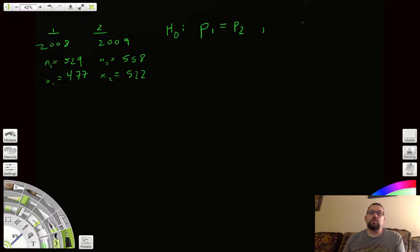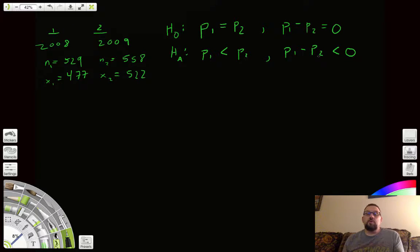There's another way that we're going to write this now that we're doing two samples. I'm going to move the P2 over to the other side by subtracting. So it's going to be P1 minus P2 equals 0. There is a reason why we're doing this, so just bear with me. My alternative hypothesis is, did they improve? That is, the proportion of accurate orders in year 2, is it greater than it was in year 1? Make sure that we keep the 1 and the 2 in the same relative location. So if we say P1 equals P2, then we have P1 less than P2. Then I'm going to rewrite this as P1 minus P2, since I subtracted P2 from both sides, is less than 0, because P2 minus P2 is 0. This is a one-tailed test.